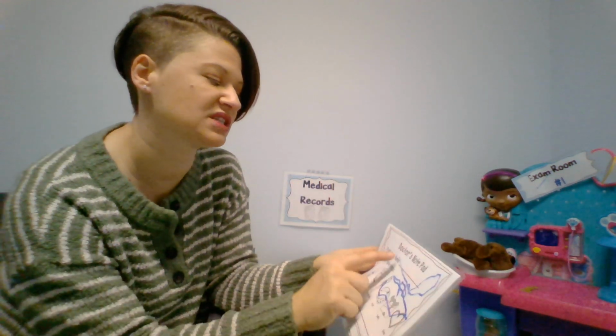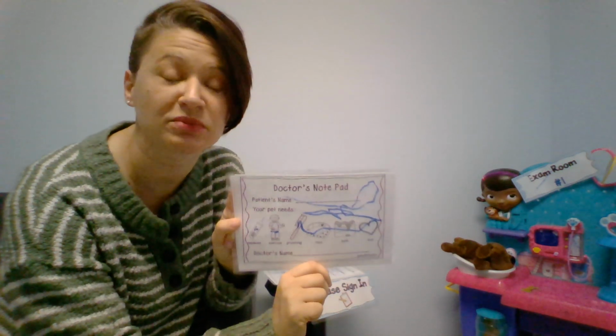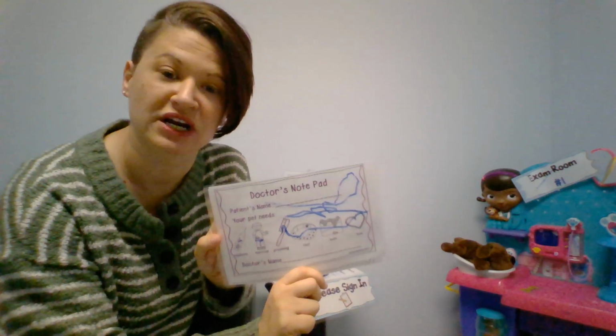And this one is just the pet's name, what do they need, and the doctor's name. And they can scribble on it, they can circle on it. For our kids who have some literacy skills, maybe they're practicing writing, right? Maybe they're going to make up a story about why they're at the vet. We can also practice some recall, talking about a time that they remember being at the vet.